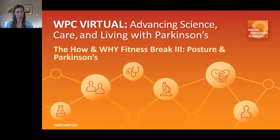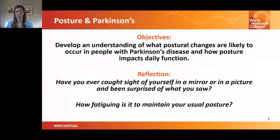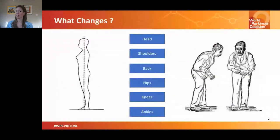But first, let's reflect. Have you ever caught sight of yourself in a mirror and been surprised at what you saw? Think of your posture at the start of the day, and then by the evening, how does it change? And how fatiguing is it to maintain your usual posture? The picture to the left depicts an ideal postural alignment. Imagine a line that runs from your head to your foot, starting at your ear, then through your shoulders, your hips, your knees, and then landing in the middle of your foot.